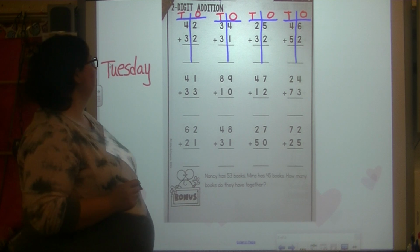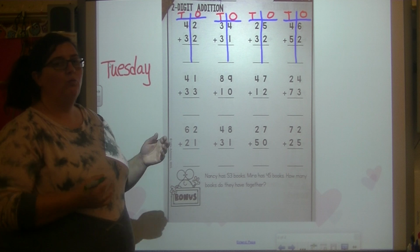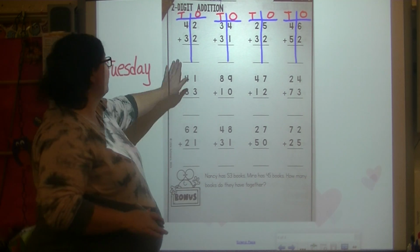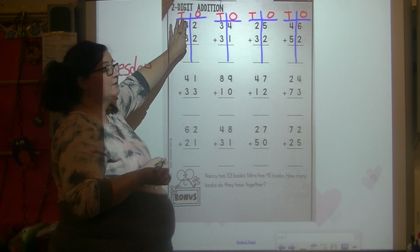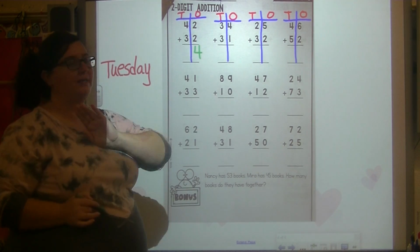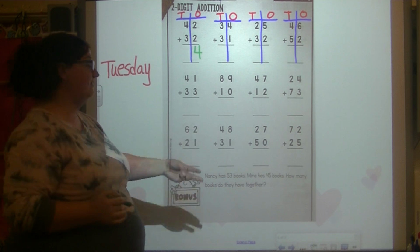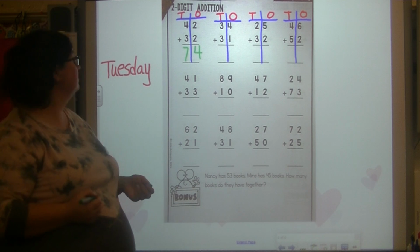Okay, now let's look at the first one. 42 plus 32. Where is the first place that we add? We always start in the ones. We play hide and go seek. Our tens hide, ones play first. 2 plus 2 equals 4. Now it's the tens' turn to play. 4 plus 3 equals 4, 5, 6, 7. The answer is 74.